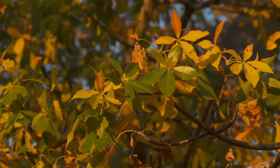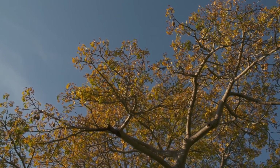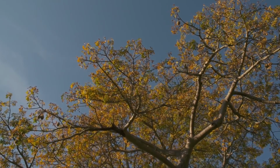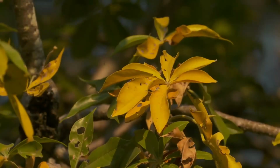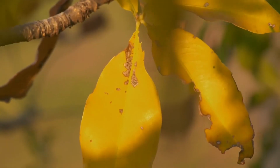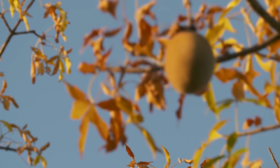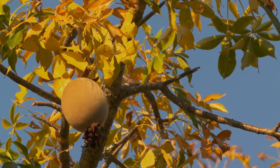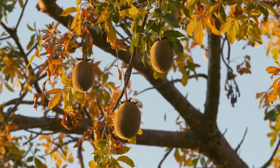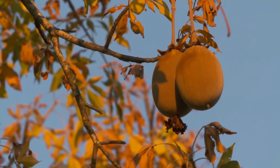By April, the baobab's canopy is a fiery altar of oranges and yellows. Autumn is by far the most vibrant season in Malalangwe, as trees begin to shed their leaves. The baobab's 8-inch long pods are now mature. Their brown woody shells are even harder than before.